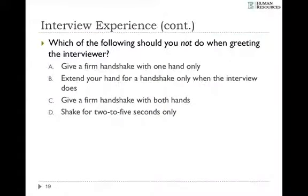So here's a couple of questions we had for you. We're just going to walk through. Question 1 is, which of the following should you not do when greeting an interviewer? A, give a firm handshake with one hand. B, extend your hand only when the interviewer does. C, give a firm handshake with both hands. Or D, shake for 2 to 5 seconds only. And the answer of what you should not do is give a firm handshake with both hands.